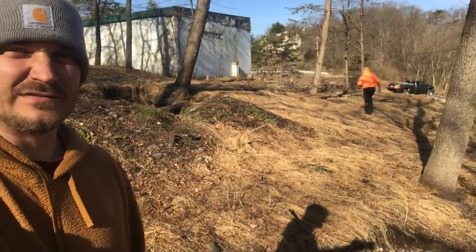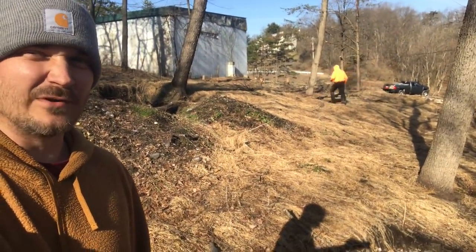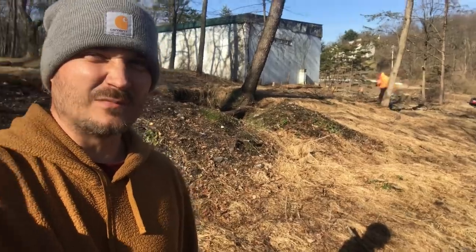And the guys are out here today putting in a silt fence, and Jimmy, the backhoe operator, said he's going to dig us a monster, monster hole right here. So here in a little while, we're going to have a big monster hole right here where I'm standing, and we can just jump in there and pick stuff out. This is going to be incredible.